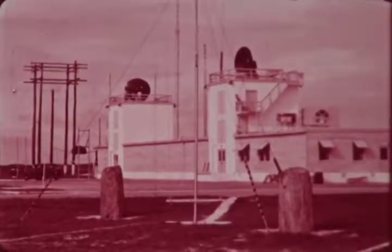Flight day minus one for Atlas. Instrumentation checkout at Station 5 continues.